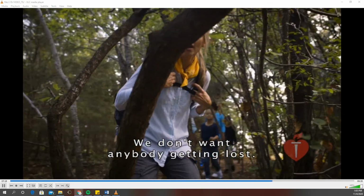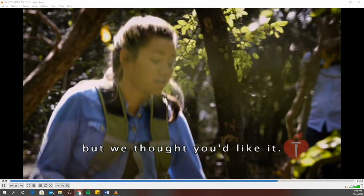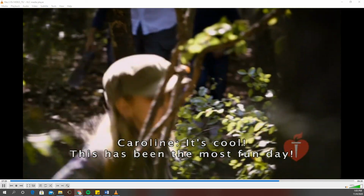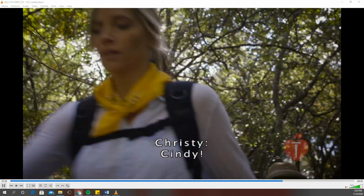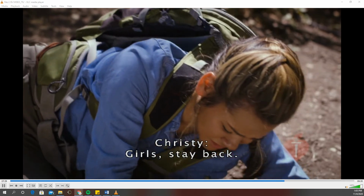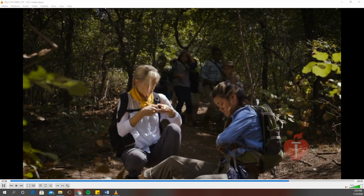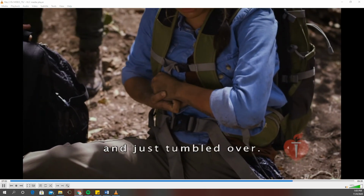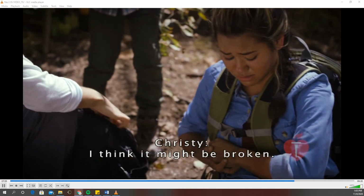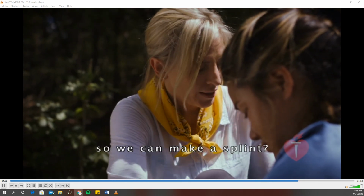We don't want anyone to get lost. This trail has some real twists and turns. Yeah, we're pretty far out from camp now, but we thought you'd like it. It's cool. This has been the most fun day. Ow! Cindy! My arm! Girls, stay back. I don't want anyone else to get hurt. Are you okay? What happened? I was trying to avoid a hole in the trail and it just tumbled over. Oh, I think it might be broken. I'm gonna need to splint it. Caroline, can you help find some sticks so we can make a splint? Sure.